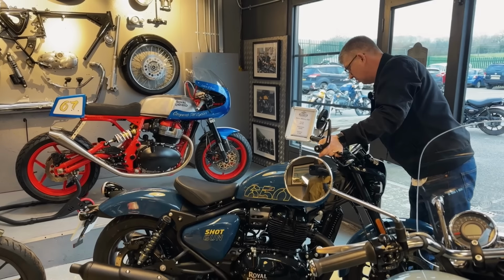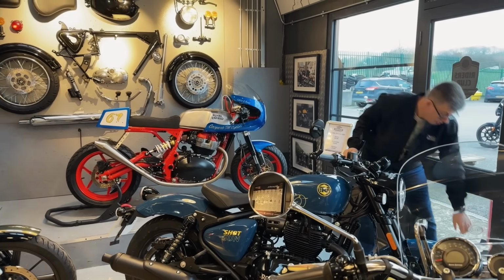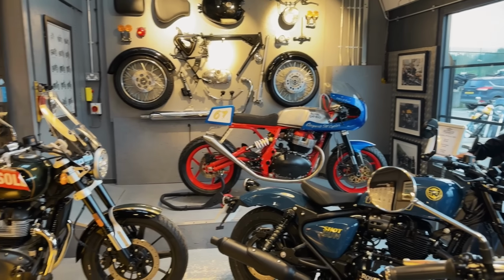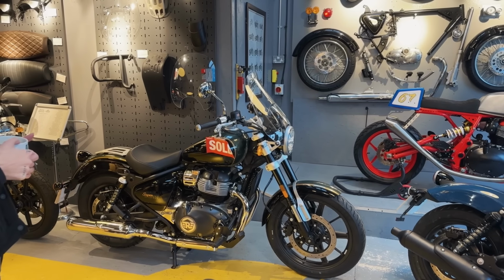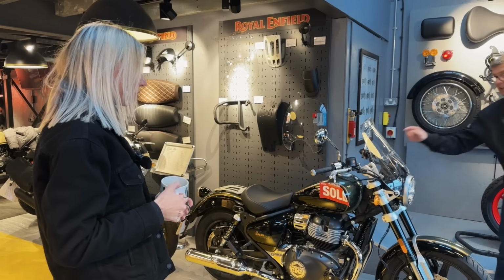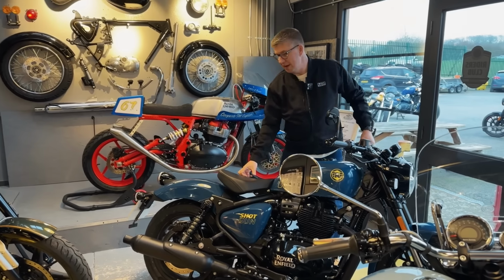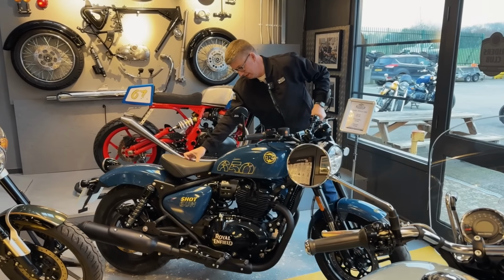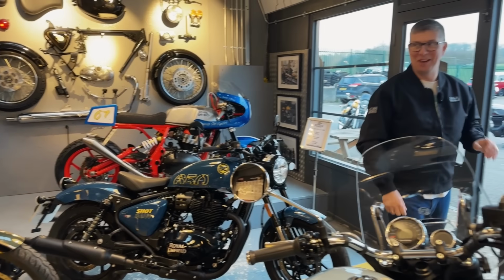So visually I can say straight away I would go for the Shotgun, definitely not the Super Meteor. Really? Yeah. I think it does look cooler. I think this looks cooler. To me, this looks more grown up. Yeah, that's what I'm saying. I feel like I'm not old enough for that. You can't say that in a Royal Enfield showroom.